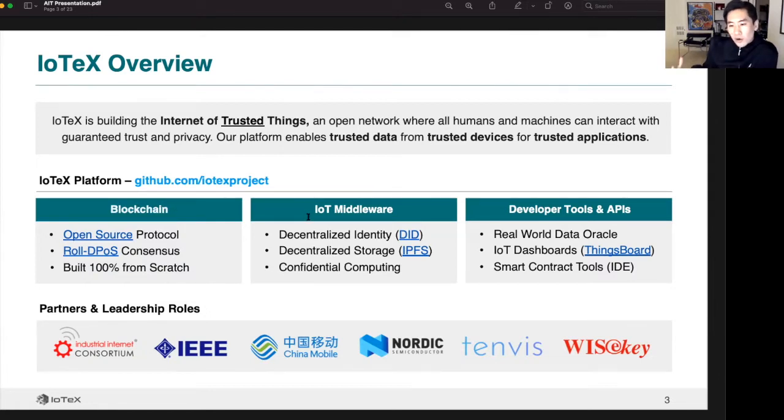What really differentiates IoTeX is, we have a very robust layer one blockchain that we built from scratch, but we also layer on IoT middleware and very IoT oriented developer tools to make building solutions on our platform simple and easy. So things like decentralized identity, we have our own decentralized identity spec that covers both humans and devices. So allowing devices to talk to each other and talk to other humans is a very important prerequisite for this autonomous future that we all envision.